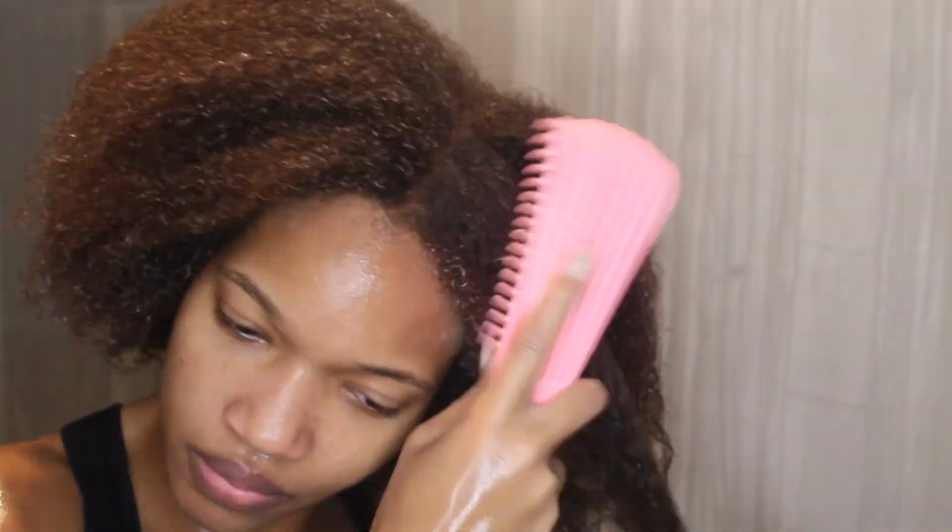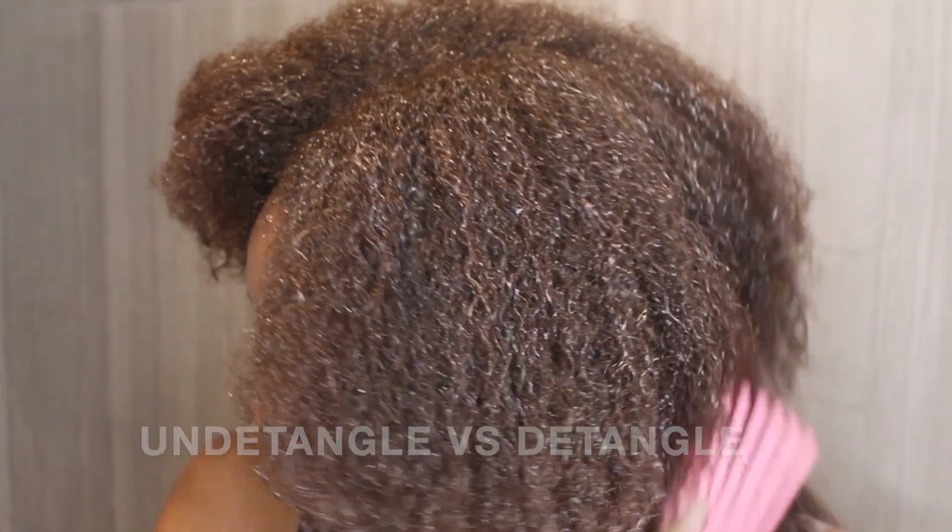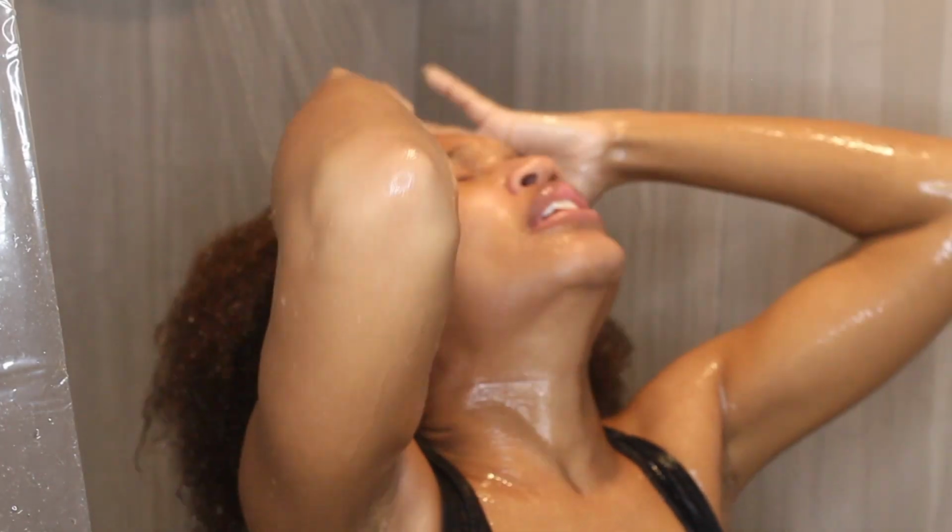Now I'm detangling my hair with a detangle brush. You see one side is undetangled, the other side is detangled. Now there was not that much shedding, which was definitely good. That's definitely a pro for this co-wash so far. This is how my hair looks with me washing all of the product out of it.